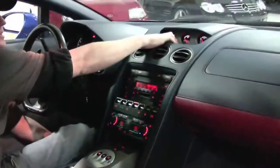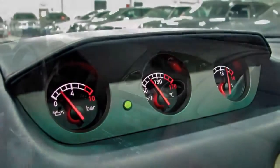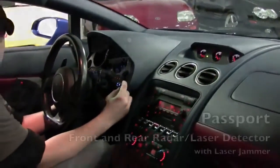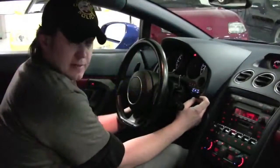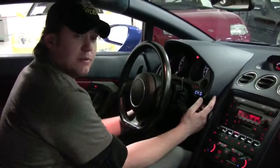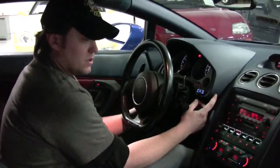Now you see this little green light up at the top of the dash here. Basically what that is, a parallel to the Passport front and rear radar system, but it's also got front and rear laser jammers that I have been told actually work. I would never condone anything like that, but I have been told that they work, so I'll have to take that person's word for it.